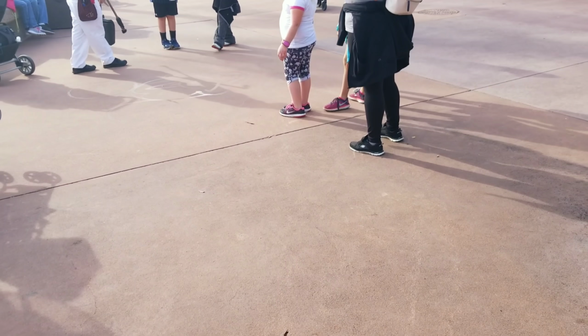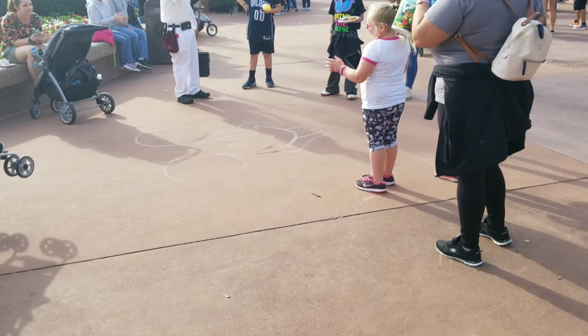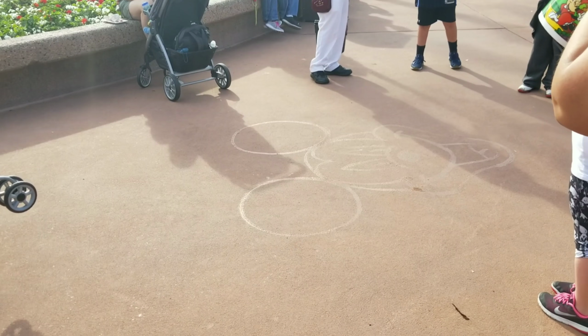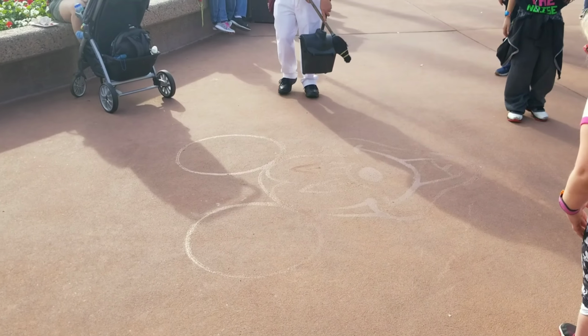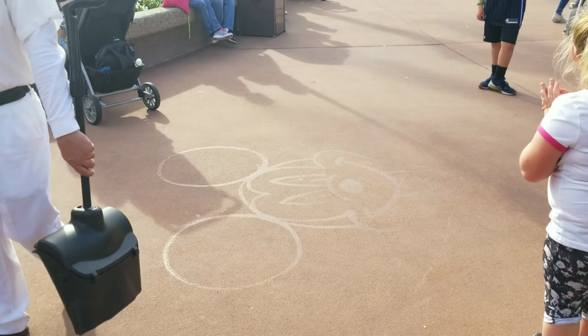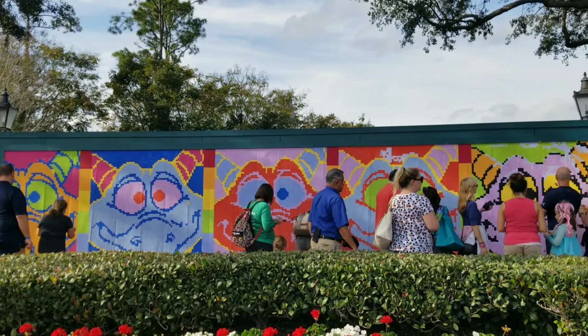Every now and then, you might get super lucky and see someone painting some of the characters. I've seen this done before at Magic Kingdom. Mickey Mouse! This is really cool. This is a paint-by-number mural that you just go out there and start painting. It's like a paint-by-numbers. It goes all the way down to the end.